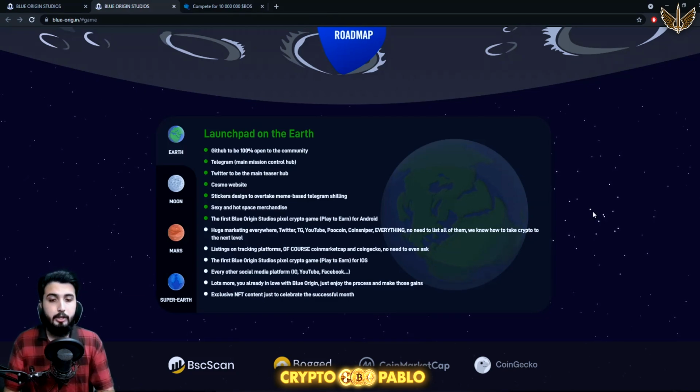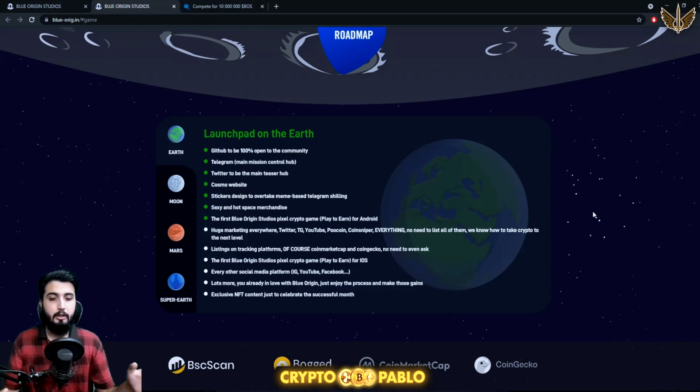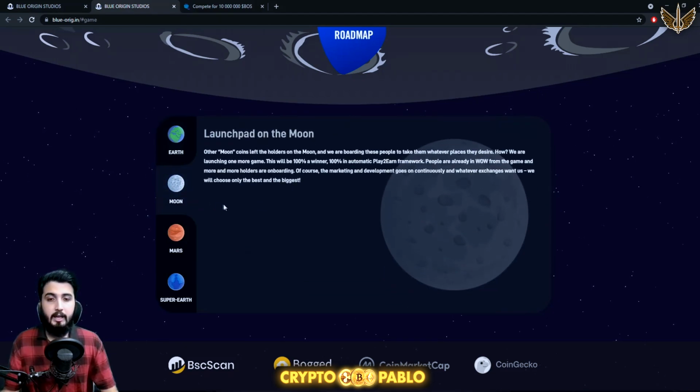The first Blue Origin Studios pixel crypto game play run for iOS, and that's when it comes into iOS. Every other social media platform, and then lots more. You're already in love with Blue Origin. Just enjoy the process and make those gains. Exclusive NFT content just to celebrate the successful month. And then Moon, a launchpad on the Moon. Other Moon coins left the holders on the Moon, and we are boarding these people to take them wherever places they desire. How? We are launching one more game.